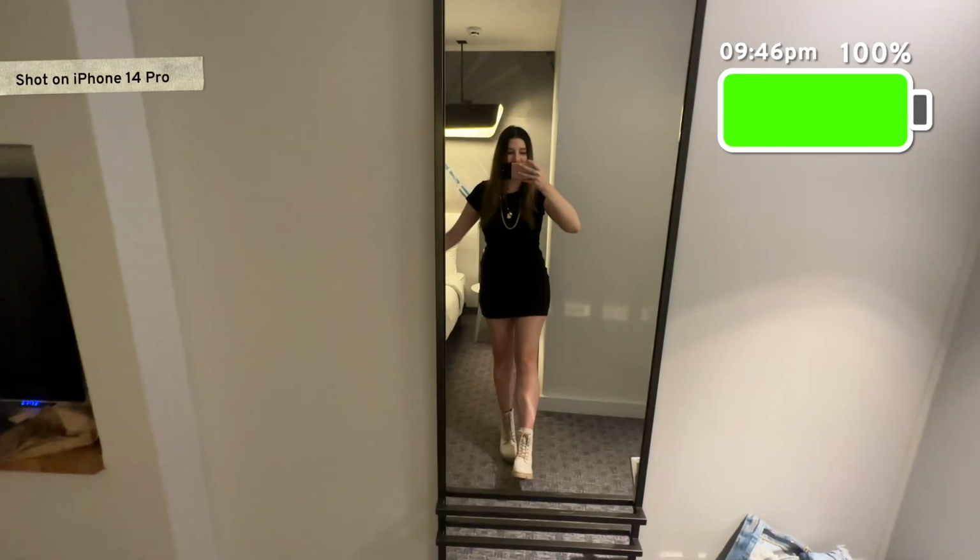But I also feel if it disappeared tomorrow, I would probably just get used to not having it again. It is now significantly later. It is 9:46. This is the outfit. We're going to a show actually that starts at 11 p.m.